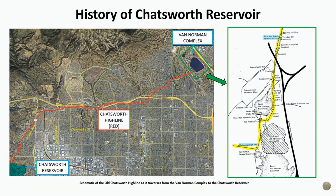Before I get into the details of Chatsworth Reservoir itself, I wanted to zoom out for a second to discuss Chatsworth Reservoir's role in the system, which dates back over 100 years ago. So the schematic to the right shows the first LA aqueduct, where it then connects to Chatsworth High Line at the Van Norman complex. Looking at the map to the left, the High Line then traverses westbound across the valley parallel to the 118 freeway, across Granada Hills, Porter Ranch, Chatsworth, and then eventually terminating into the Chatsworth Reservoir.